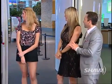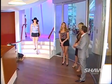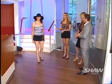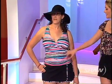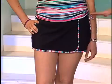We've got one more look to get to. Tell us what our model's wearing. So Adi is wearing the Captiva Sunny Cove. I love this tankini. I think the colors are just so great for the season. It's sunny and summery, but it does have the underwire, so great if you're a D or double D. This skirted bottom is sort of the same idea as the first one, but a little bit longer.